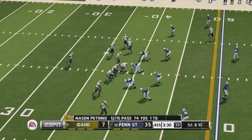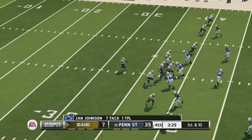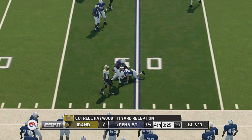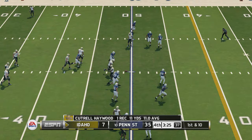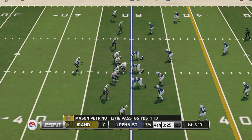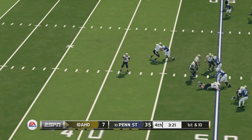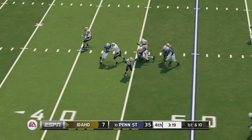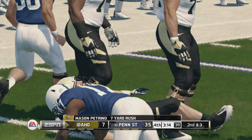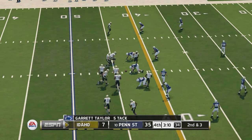First down. Looks to his receiver, first down. Gain of 10 yards. First down. They'll spread the field with five wide. He's in trouble. And he's taken down at the 44-yard line. Gain of 7 on the play. That'll bring up second and three.